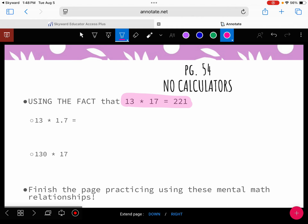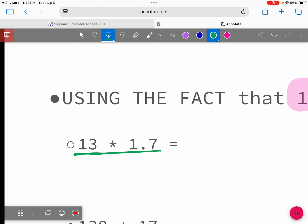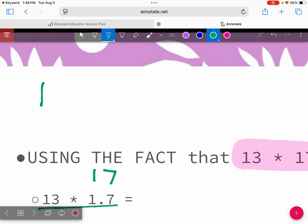So if we look at part A, the first one here, 13 times 1.7. What do we notice about this? It's got a decimal point in it, but a lot of the information's the same. How do we get from 17 to 1.7? What is the difference, the relationship, between 17 and 1.7?